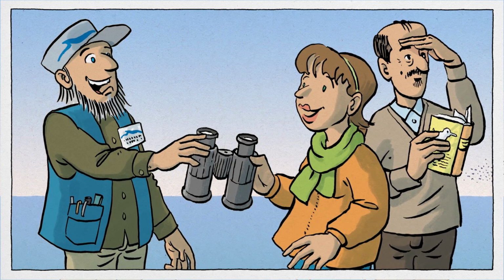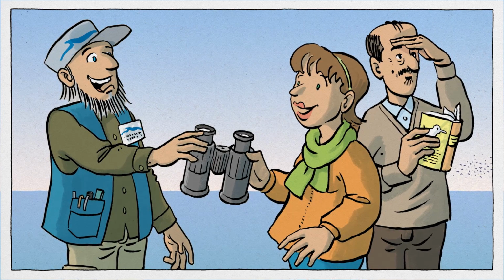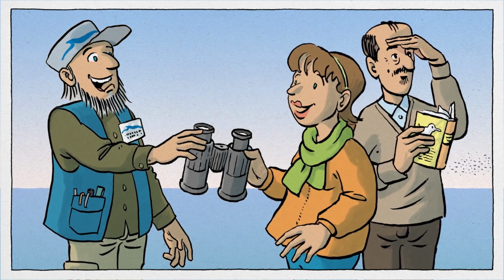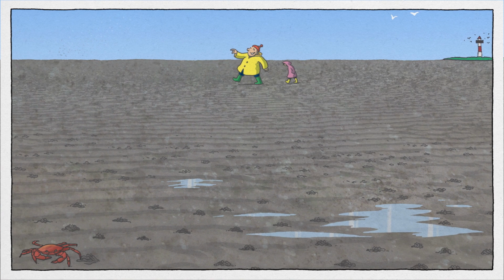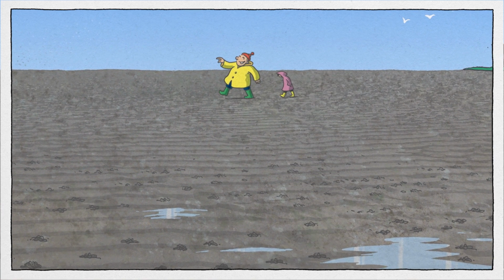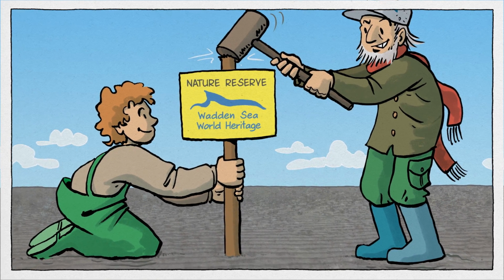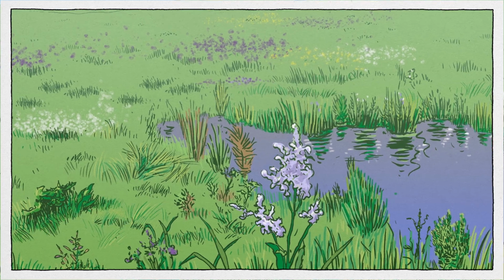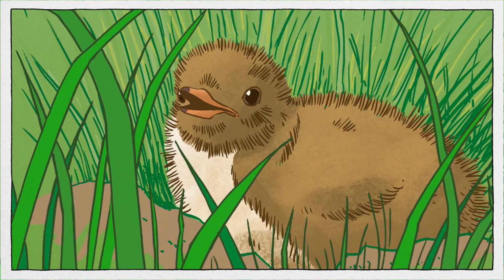Luckily, most visitors to the Wadden Sea let nature take its course and enjoy it without disturbing the other residents. And that's just how it should be at the Wadden Sea World Heritage Site. But since not every visitor can know where the borders of the protected areas are, posting a few signs here and there seems like a good idea. And after all, who would want to accidentally step on something that still has a wonderful life ahead of it?